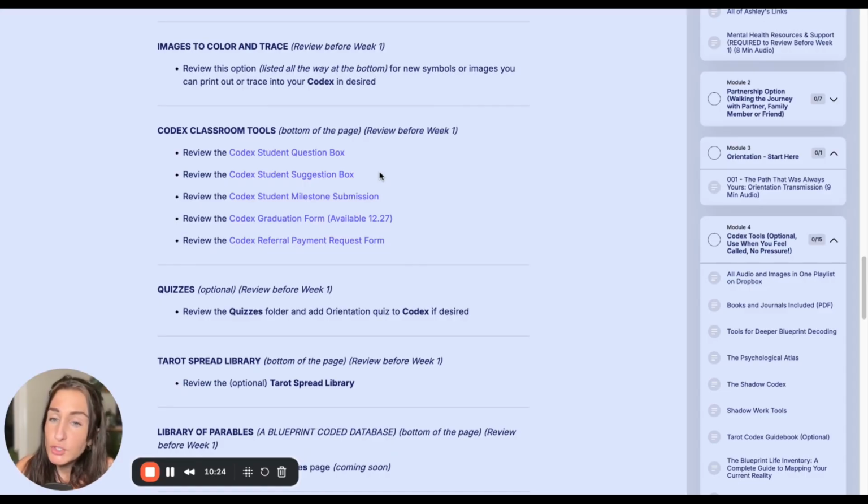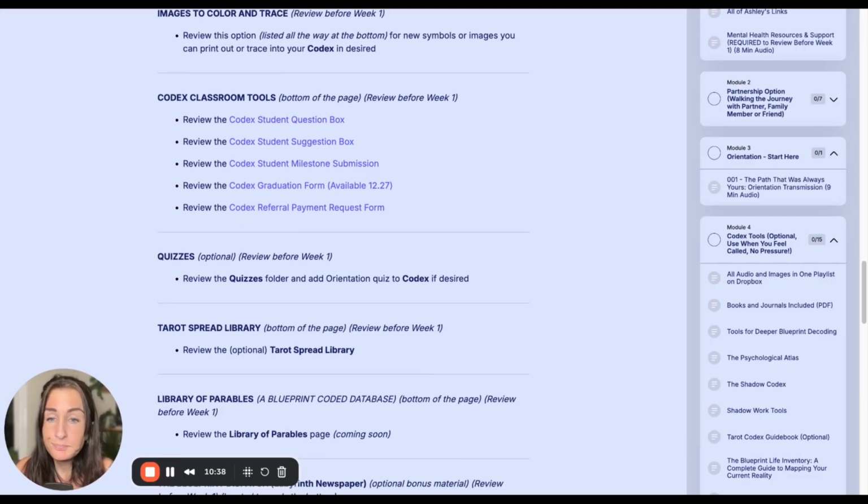We also have the student suggestion box. If you feel like there's something that would be helpful in the course, if you feel like there's something that's confusing in the course, please let me know and I will do whatever I can to help clear that up.